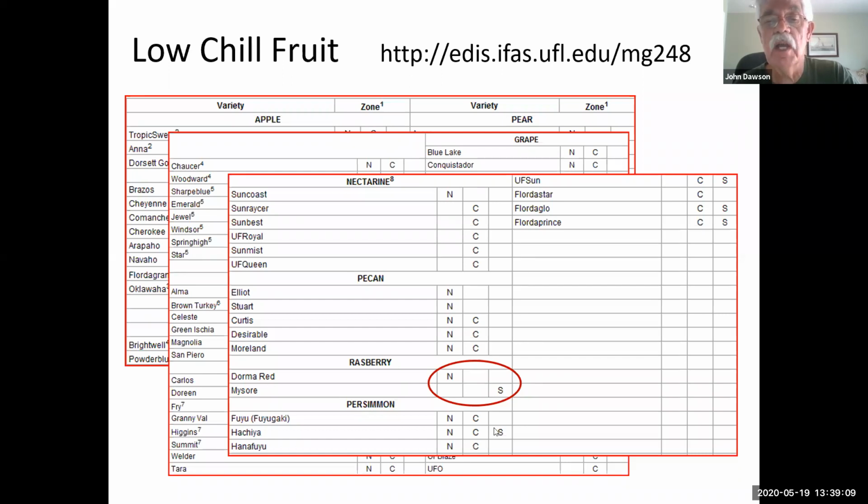Now, the Mysore actually grows as far south as Miami, but it is a black raspberry, not a blackberry, but a black raspberry. So if you really, really want to grow raspberries, you can grow them as annuals here, just like we do strawberries, okay?